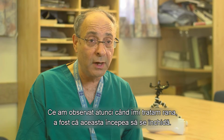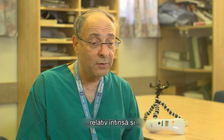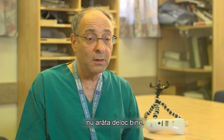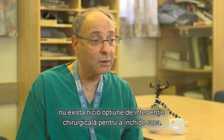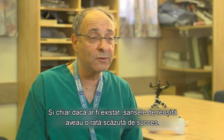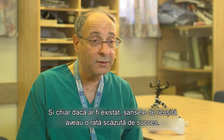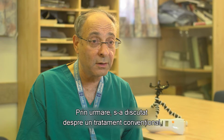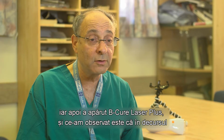It was deep, it was relatively wide, and, well, it did not look good. So there was no option in this case. There was no surgical option of closing it with different surgical means. And even if there was, the chance of it working had a low estimation of success. Therefore, there was talk of conservative treatment, and then the piciorul laser plus came along.